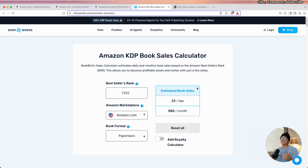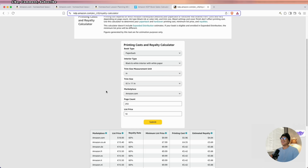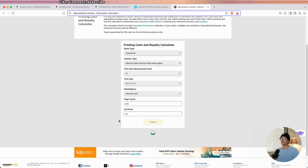Now let's take a look at that bestsellers rank, 7,252. I plugged it into this KDP book sales calculator, and it's showing an estimated book sales of 33 units per day, which equates to almost 1,000 units per month at 990. And then if we head over to Kindle Direct Publishing's royalty calculator, and we put in all of the information here, which I've already done, 8.5 by 11 inches, 292 page count, list price $18, we submit that.